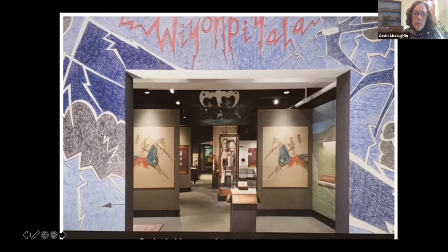This also initially was inspired by NAGPRA because Houghton Library at Harvard discovered that they had a ledger book of Plains drawings that had been collected from the Little Bighorn battlefield after the fight from a funerary lodge. And there were indications that it had belonged to a Lakota man. And so we contacted the Standing Rock Sioux tribe and ended up entering into a partnership with Standing Rock for another multi-year project that had many dimensions, of which this exhibit was just one.